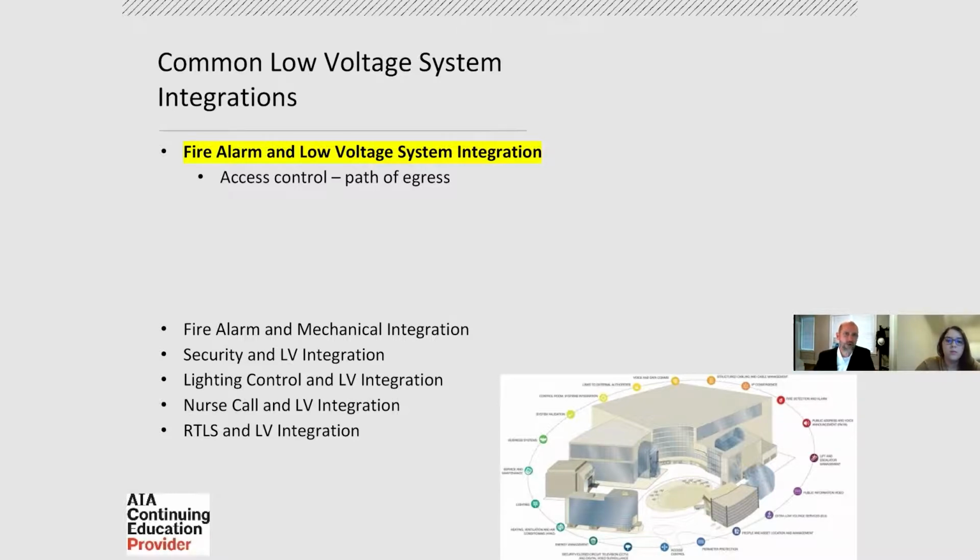And then you'll also integrate your kitchen fire alarm systems and ANSL systems, just so that the fire alarm control panel is aware of what's happening in the kitchen, whether or not a fire or smoke event in the kitchen triggers a general alarm building-wide. Yeah.